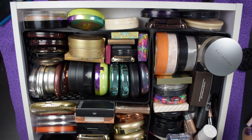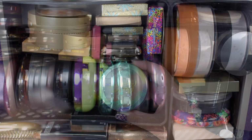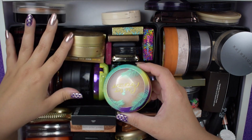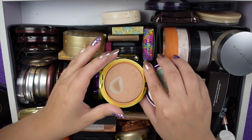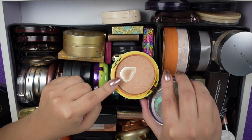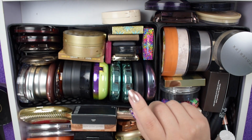I'm going to zoom you guys in a little bit and give you swatches of everything that I'm planning on decluttering. I have some bronzers here in the back that I've pulled from my everyday makeup basket, or my everyday makeup drawer, so to speak. So the first item here is the Physicians Formula Butter Bronzer. I'm definitely going to be keeping this. As you guys can see, I have hit pan on this product, so I'm going to be keeping this and continue using it in my current project pan.